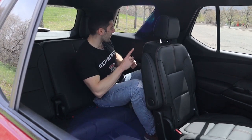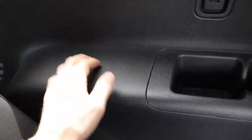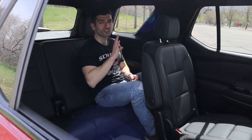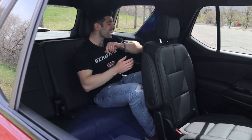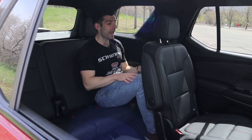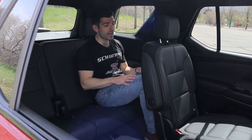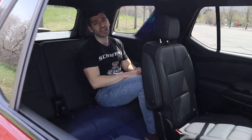One complaint I do have, and this is something I've mentioned on other vehicles as well, is the fact that you have hard touch plastic over here where you're resting your elbow. I just wish they would have added some sort of injection molded plastic or some soft touch material so when you lay your elbow here, it's not going to feel sore after a couple hours. Now, I can't say I would be comfortable back here for long periods of time, but teenagers and kids should not have a problem. Got plenty of headroom and decent legroom for a teenager or a child.